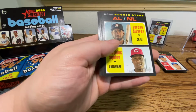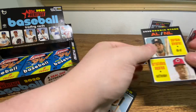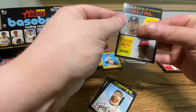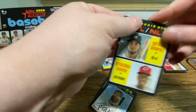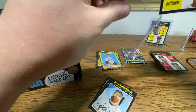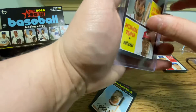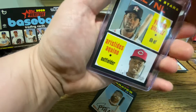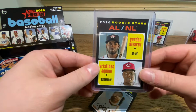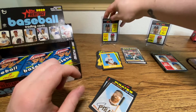Calhoun, there's another Yordan, so we will set that. We'll just set this down and we will go ahead and hit that. So Aquino and Alvarez, I love this card. That's our 3rd one in 7 boxes. So I did hear on Twitter that these were harder to pull, but looks like we hit about the amount that we'd expect to hit in 7 boxes, which is 3. Go ahead and set that there.